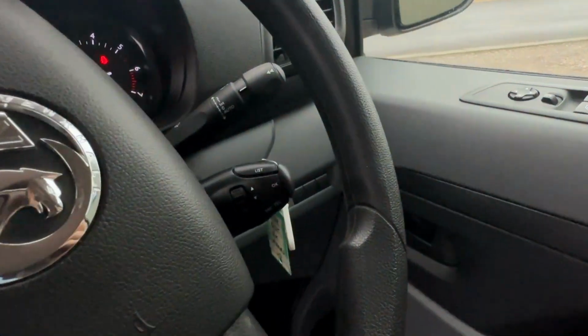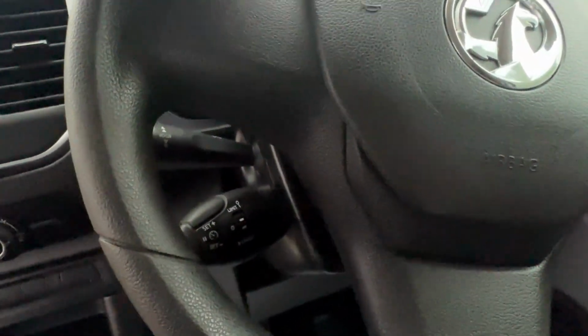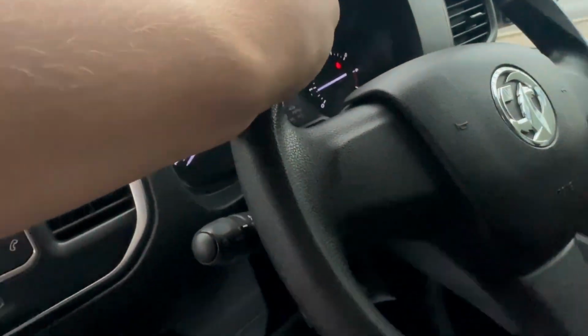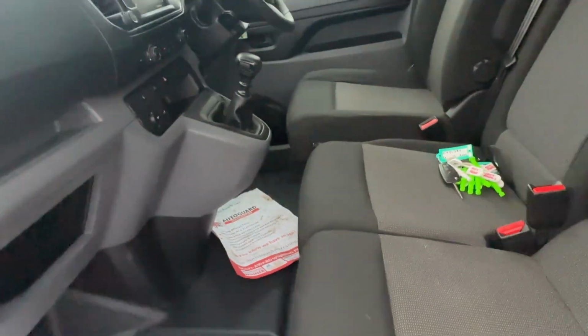Across to here as well, we do have cruise control and volume and audio control on the back of the steering wheel as well.